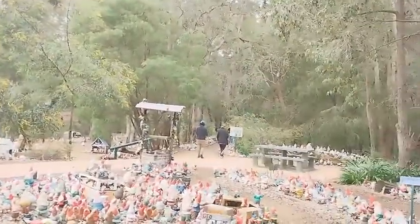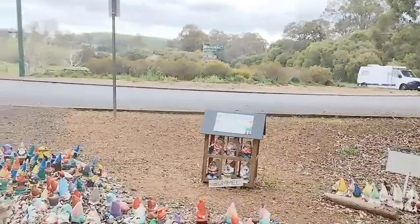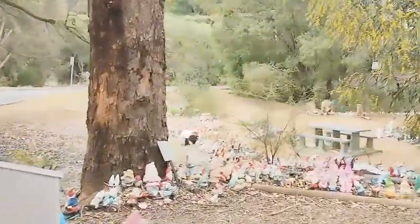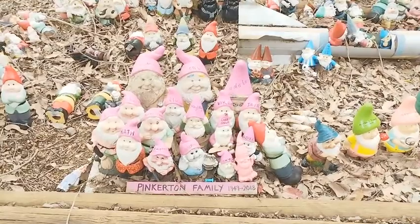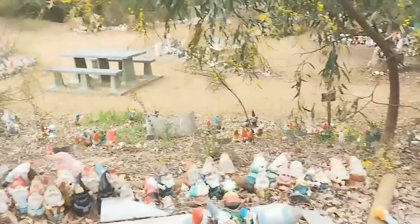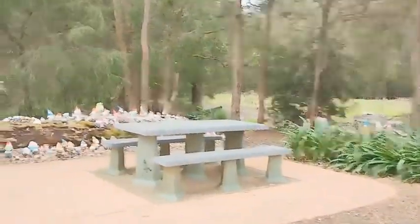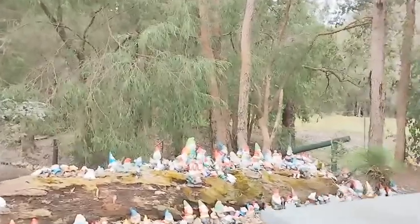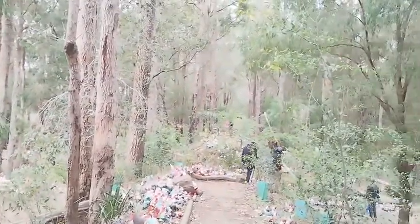On and on it goes. Now it's a tourist attraction. Some people put whole families of gnomes down. Little pink heads with names on them all. The Pinkerton family. I don't know who you are, but now you're on YouTube. Bonkers. Still it goes on and on and on, away through the trees.